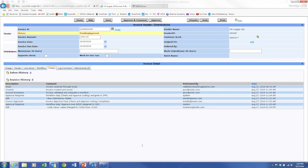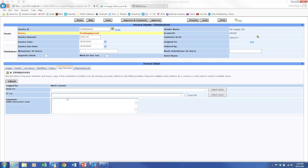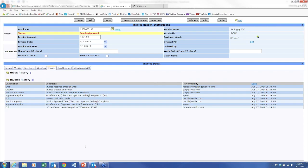The second thing is that from the moment the invoice is received, the software starts tracking it. It tells you how long people have held on to things, who's holding on to what, and where it is. So if I changed the code, there's the old code, the new code, the person who made the change, and the date and time that it happened. So not only are you always going to know what's going on, where it is, and who's responsible, you're going to know exactly what changes have been made instantly. And then lastly, there's a comment section, which gives you the ability to type in anything along with an email address, and that comment will be applied to the history section.